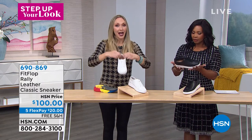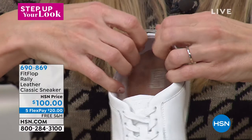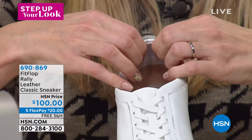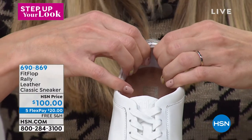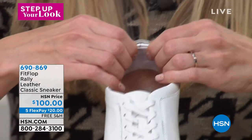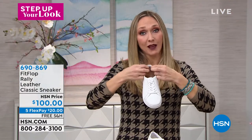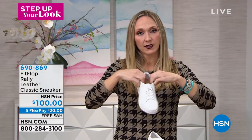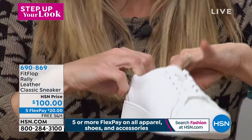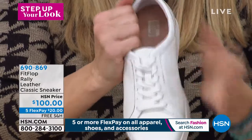You also have padding back here. I want to show, there we go. We can show you. So we have padding right here, which I am a big fan of. I don't know why I always get boo-boos on the back of my ankle from new shoes. Listen, I'm such a mom. But you don't have that with FitFlop because you have this extra padding here and it is so soft. On the inside, this is a microfiber bed all the way throughout the inside of the entire shoe.